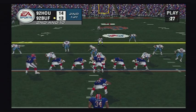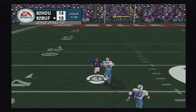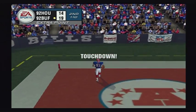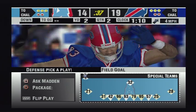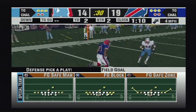Number 14 sends a man in motion. Looking downfield, throws it. He has it. Slips the tackle. He's on the right. The 20. The 10. Touchdown, Bills. A remarkable touchdown play. Yeah, everything seemed to go right on that one. The quarterback had a good pass, the receiver ran the right route, and the defense didn't seem to have any idea what was going on.